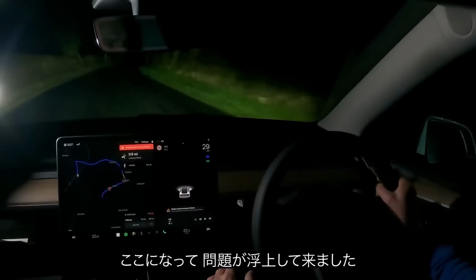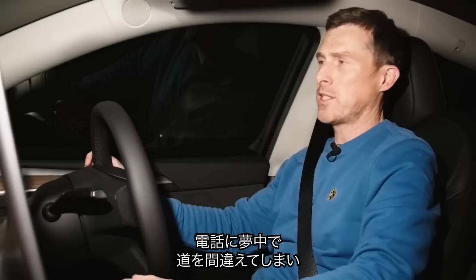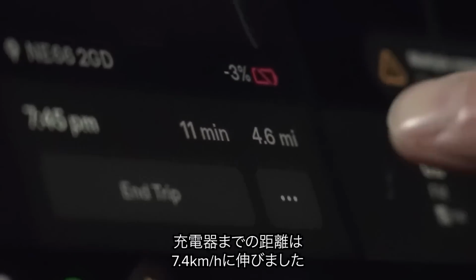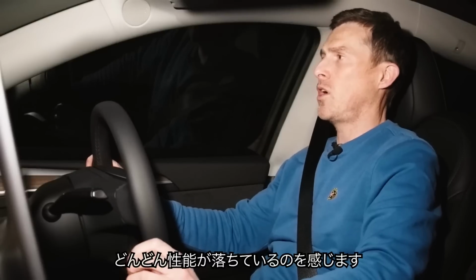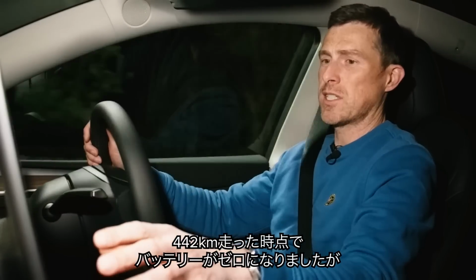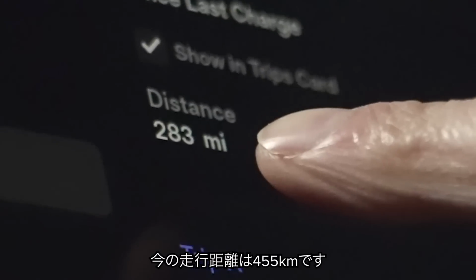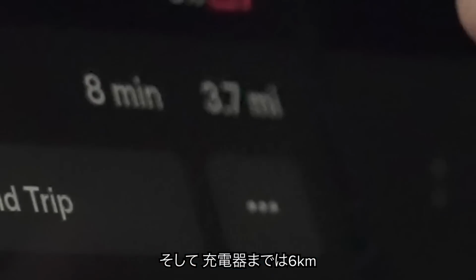Good luck. Okay, so we've got a bit of a problematic development here. I was on the phone then, wasn't concentrating. I took a wrong turn. It's 5 miles to the charging station and I can really feel that I've lost a lot more performance. I'm going to do these miles slow. This car clocked over onto zero battery at 275 miles. I'm at 283 and I've got 3.7 to get back to the charge point.